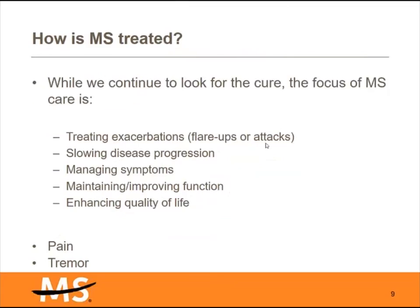And then the last thing to talk about in terms of general what-is-MS education is just how is it treated? So while there is no cure for multiple sclerosis, we really look at treating MS from a variety of different perspectives. We can treat the exacerbations, again, thinking about the relapsing remitting forms of MS with those exacerbations or flare-ups. Oftentimes, these flare-ups are treated with intravenous steroids. Not all flare-ups or exacerbations require treatment, but if a person is receiving treatment, that might impact them on the job because they might need to miss some time from work if they're receiving those intravenous steroids. Some people may be able to do those at home. Other people may require hospitalization from time to time.